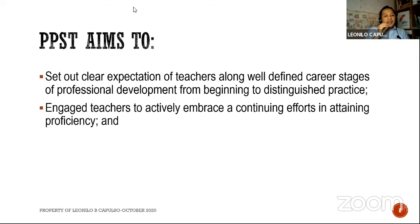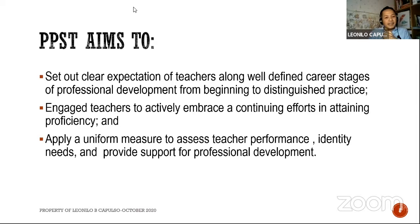So, PPST engages teachers to actively embrace continuing efforts in attaining proficiency. So as we embrace the new normal, the emerging paradigm of education, PPST also ensures that teachers continue to equip themselves with mechanisms so that they will be able to become responsive teachers. It applies a uniform measure to assess teachers' performance, identify needs, and provide support for professional development. Towards the last part of our sharing, we're going to discuss also what are ways that will help teachers to capacitate themselves through professional development. One of the studies that I am now conducting, particularly for my dissertation in the University of the Assumption, is looking into the predictors of research productivity.